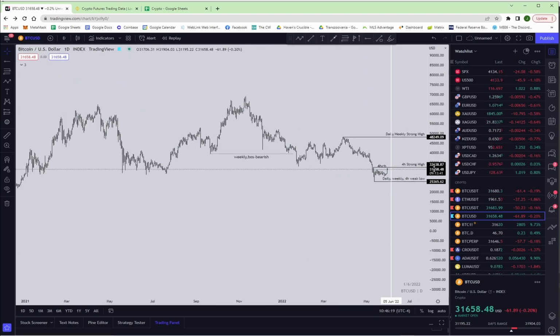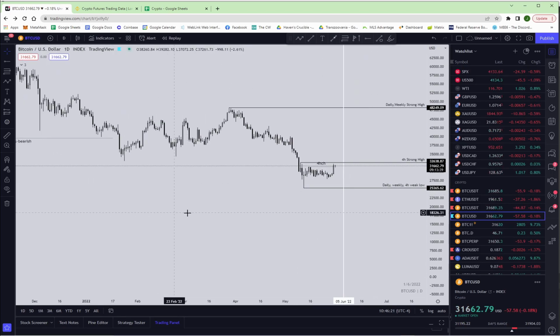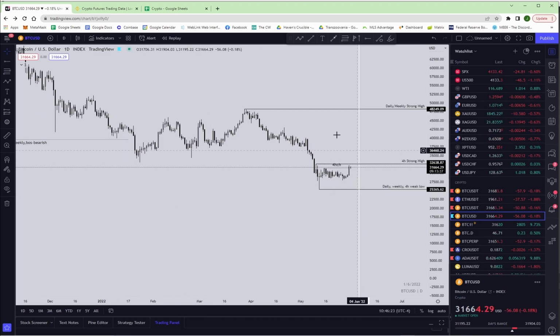Now, I'm not going to redraw this here. Sorry, I'm zooming out too much. I'm not going to redraw this accumulation because that's just too much work. But the idea is this is your AR here. This is the level to beat. And of course, we had this little fake out here.